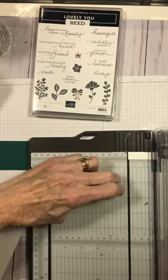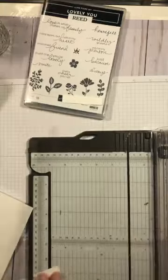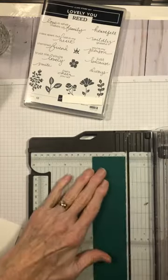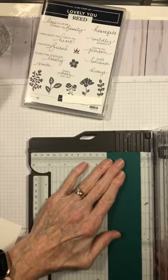Now, if you want to layer another color of cardstock, you're going to have to increase both dimensions by 1/4. So it was a 1/2, so our layer is going to have to be 3/4.